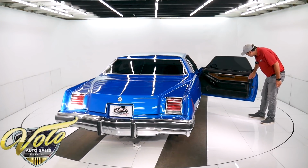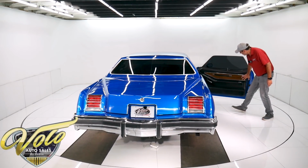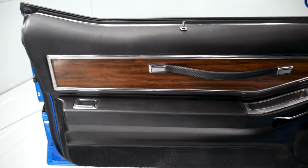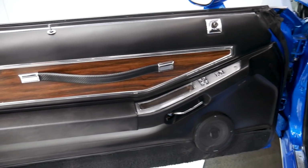So the upper doors are recovered in leather. The wood grain's nice, the plastic's nice. Power windows, power locks. Has a power trunk release.